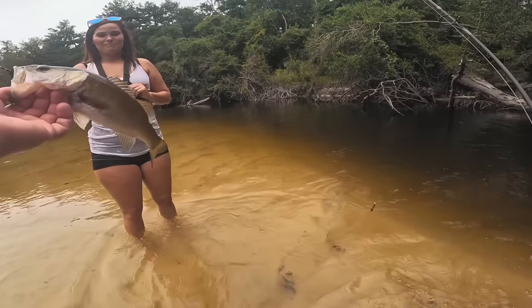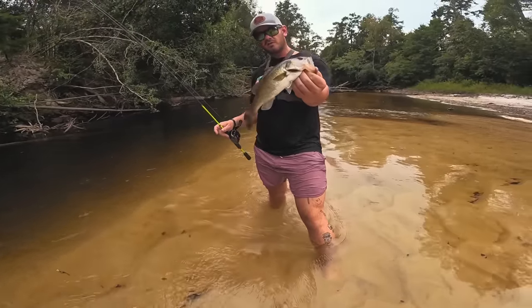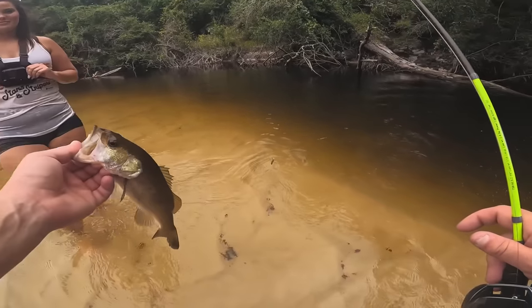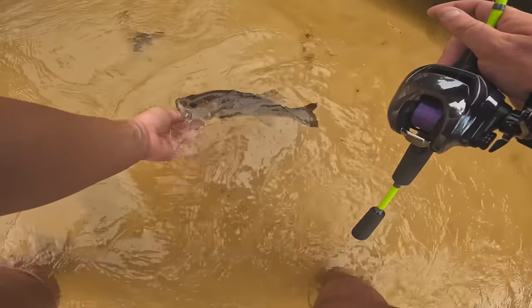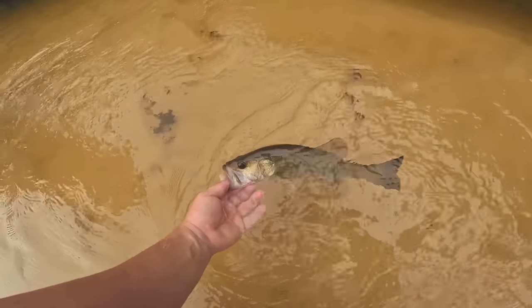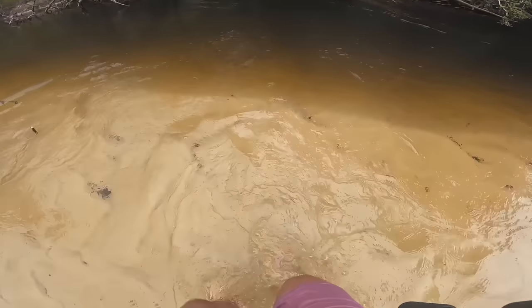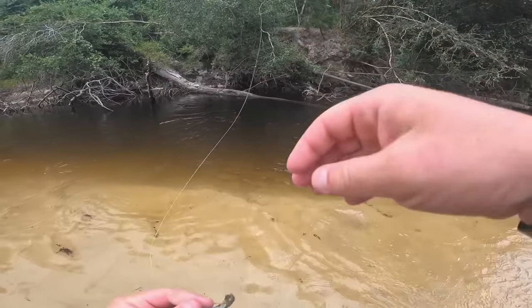Largemouth here in the creek. First largey of the day. Oh my goodness. That's actually the first largemouth that I've ever caught in the creek. So that is really, really cool, man. Let's freaking go. All right, my man. Thanks for playing. We will catch you next time. See ya. Dude, that was the freaking sickest catch I've ever done in my life.